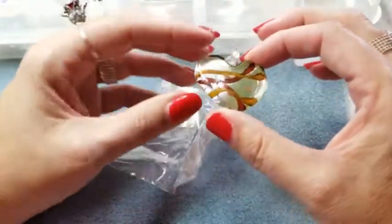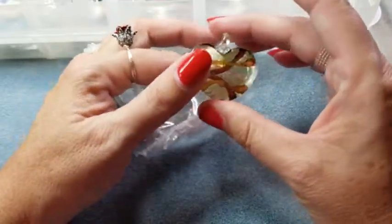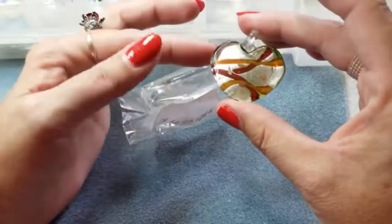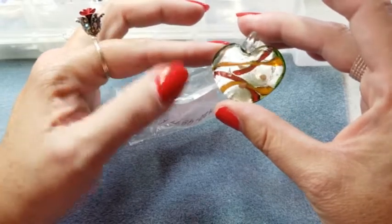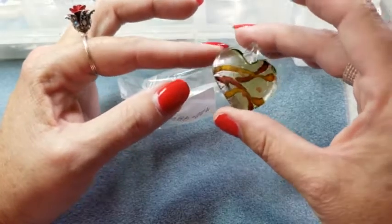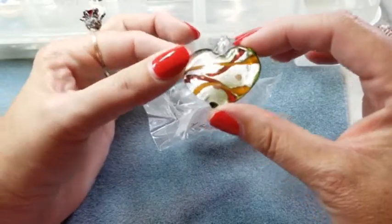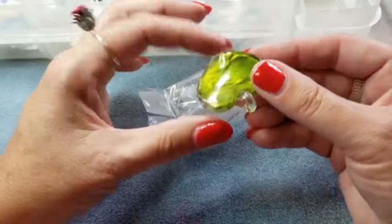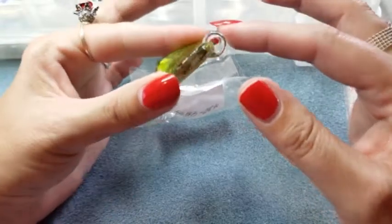Okay, oh, that's really pretty. It's like twisted. Your twisted heart. It's green, and that's kind of, I don't know what color that is. Burnt orange. Yeah, I'd say burnt orange with the yellow. If you can hear my stomach growling, I am so sorry. And then some copper a little bit, but you can see it's like a warped, or even your warped heart. There we go. Nice, pretty.